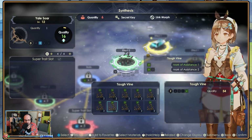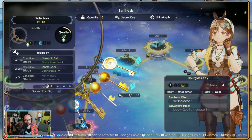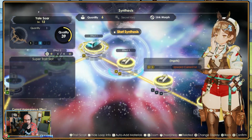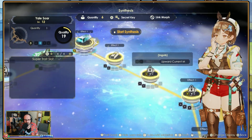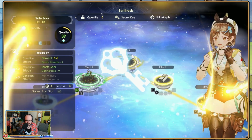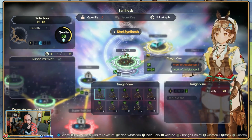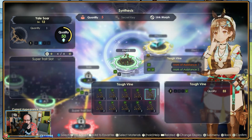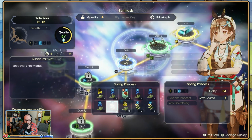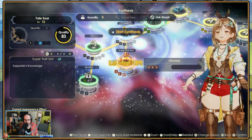Mark of Assistance puts you more supporter-esque then. Gives us speed increase then. So I don't know if I want to do that one or wait for like the next tier. Probably be fine. I don't know how much it actually gives. If it gives at least 2, it's fine. I'll take it. Supporter's knowledge. There's a super trait. Two trait slots. Super trait unlocked.